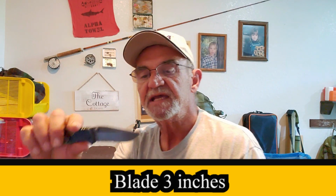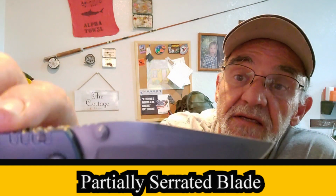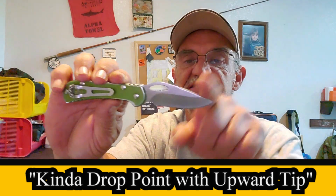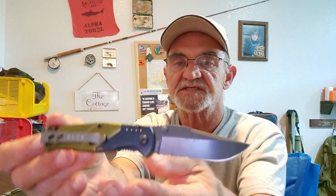Not bad. It is a partially serrated blade, and you can see it there. And the shape of the blade is kind of like this. It doesn't have that big hump, but it does have a hump on it and comes down to a point, and you can see that it comes to a point. That's fine for me. I don't really have a preference for an EDC pocket knife. I own one or two and they all have different blades and they all work fine for what I use them for.